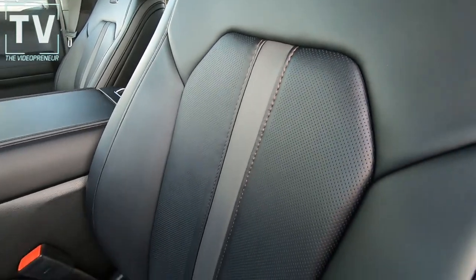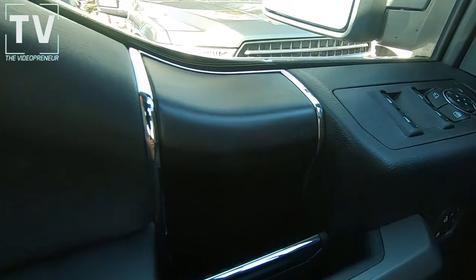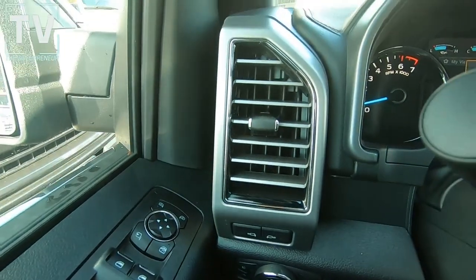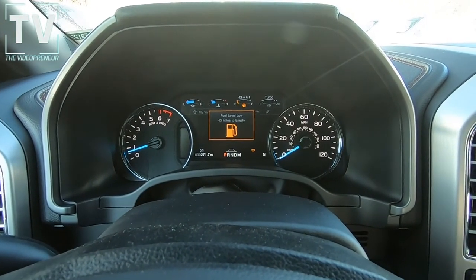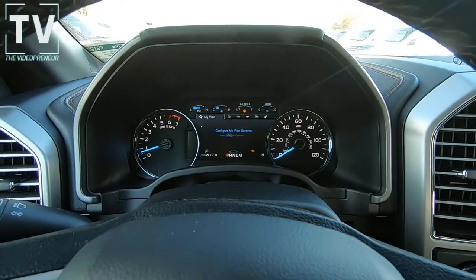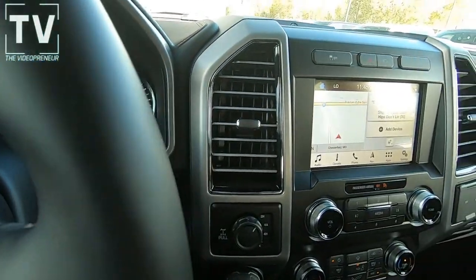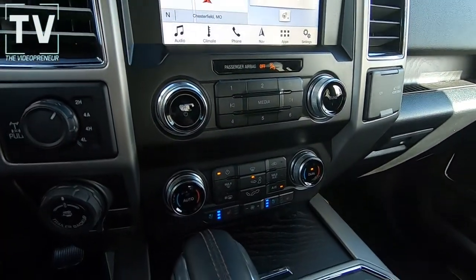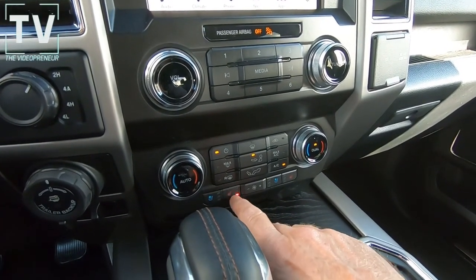Platinum badging for the leather seats, and there you can get a great look at the vented seats. Here we see the power windows as well as the power mirrors. The power mirrors are heated, as well as power folding mirrors. The driver's gauge cluster and fingertip controls on your steering wheel. We have adaptive cruise, backup camera, 360-degree camera, remote start, 8-inch productivity screen with Sync 3.